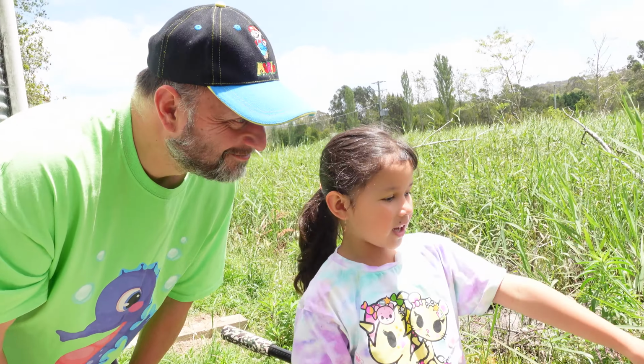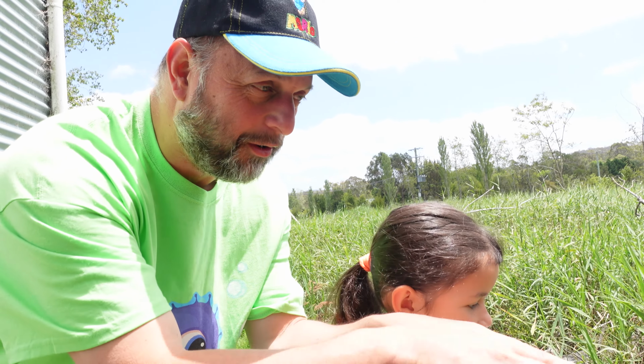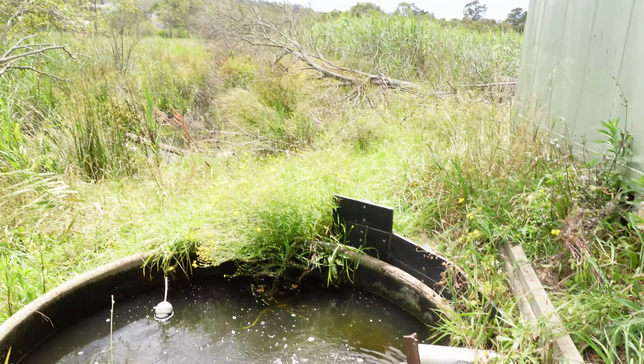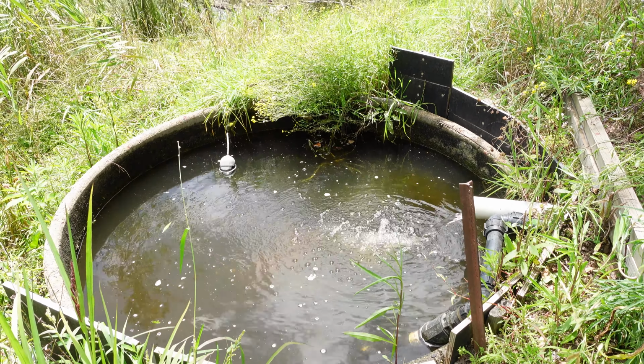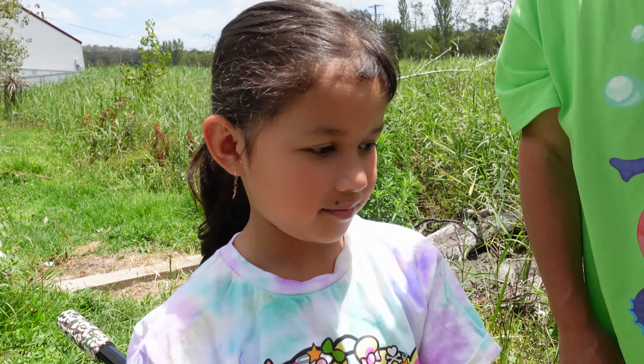We're going to be looking for fish in this pond. We're going to have a look at some little fish in this pond here. That one? That one there. Are you sure they have some fish? Uh-huh. Are you sure? How about you, Dad? I reckon there's little fish in there, but I don't know what sort of fish they are.